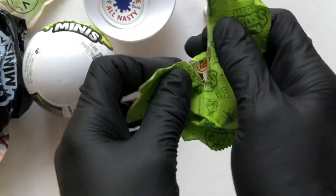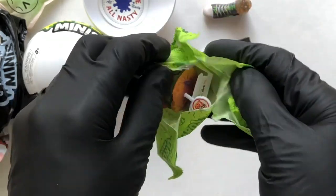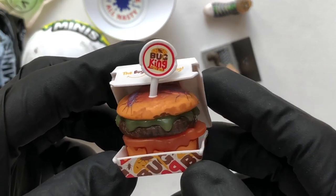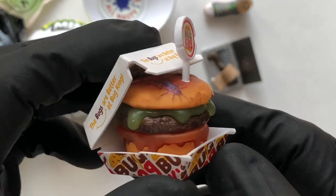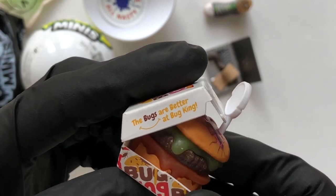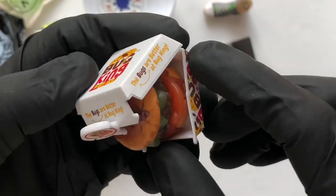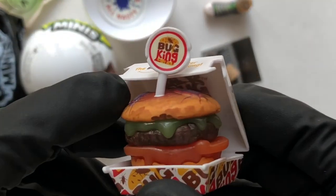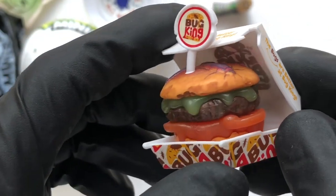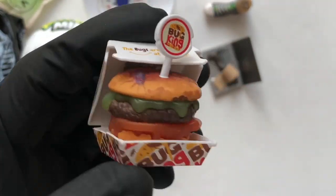So, final bag out of this. Oh, yes. No way. It is. Oh, this is brilliant. This is brilliant. Look at that. Bug King. That is proper nasty. Does the lid open a bit? Does a bit, but I don't want to. The bugs are better in the Bug King. Oh, mate. Burger King would not be impressed if their staff was serving them like that. That is amazing. I'm loving that. Proper nice looking burger if you want to throw up. But it's an amazing little toy figure.